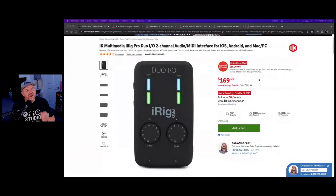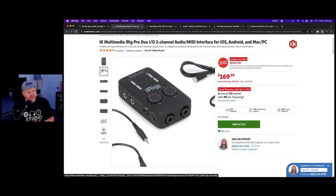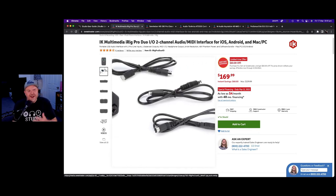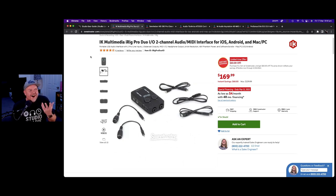It's a two-channel audio and MIDI interface for iOS, Android, Mac, and PC. And that's the important part here: if you are looking for a piece of kit that is going to work with everything, it's going to plug directly into your iPhone, your iPad, your Mac or your PC without any adapters. When I was thinking about this, if I chose a Focusrite Scarlett or a Steinberg UR series audio interface, that would require me to have a powered USB hub, and it would also require a Lightning to USB 3 adapter for my iPhone, a USB-C adapter if I was using an iPad that had USB-C, and then a straight USB plug if I was using the Mac or the PC. So I'm going with this as my first choice.